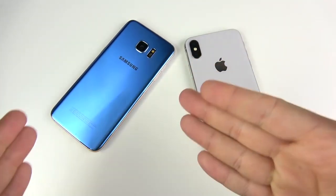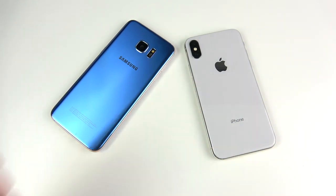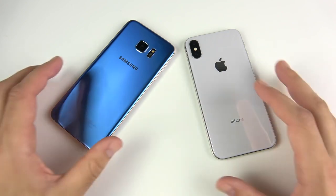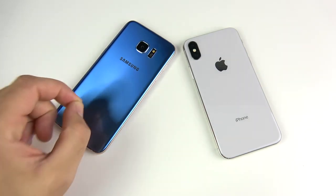But again, where Samsung is still lacking a little bit is the updates. They do take a long time. Like, I still haven't got Android 8.0 here for the S7 Edge, which I think should be on everyone's S7 Edge by this point, but that's where you lose out. But yes, they're getting better at their hardware game.